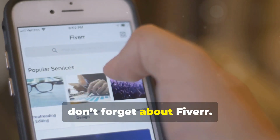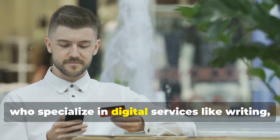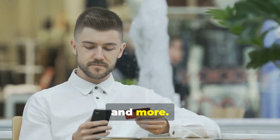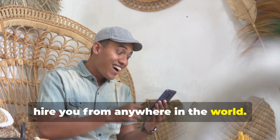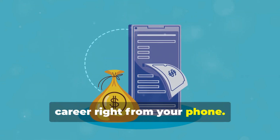Lastly, don't forget about Fiverr. This platform is ideal for freelancers who specialize in digital services like writing, graphic design, video editing, and more. You create your gig, set your prices, and people who need your services can hire you from anywhere in the world. It's a fantastic way to build a freelance career right from your phone.